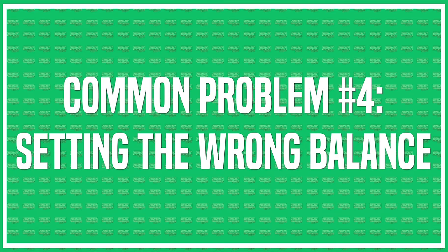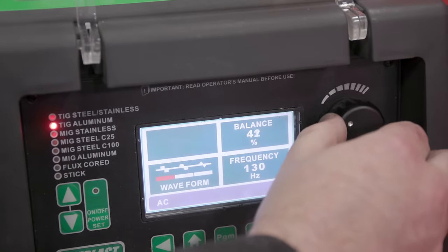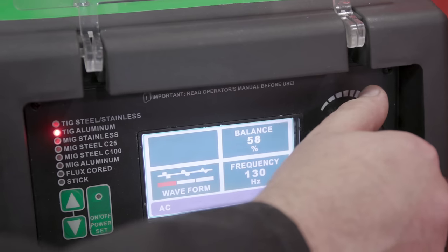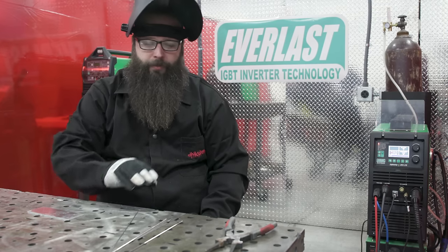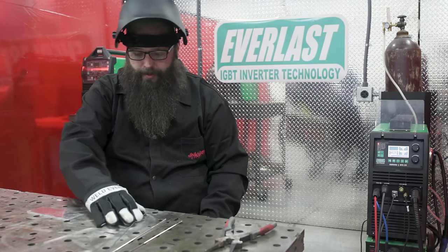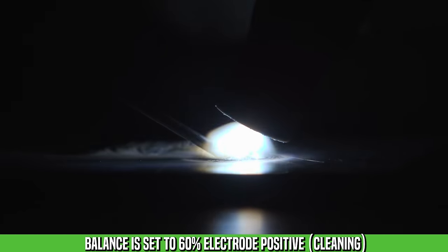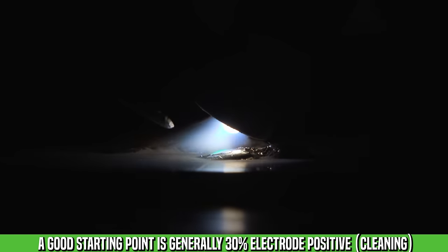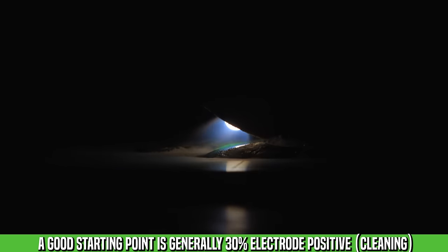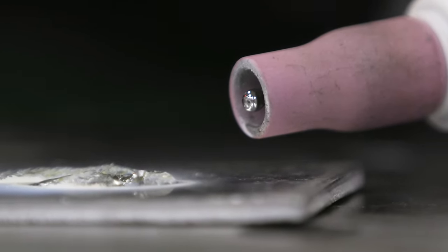Next, we're going to talk about improper balance setup. Improper balance setting is probably one of the more common settings that people misunderstand. If you have too much cleaning, you've got too much heat coming back in the tungsten. So if your tungsten's balling up really quick, that means you have too much balance. So you've got to move the balance more towards penetration, so lower the number. This is my before tungsten.